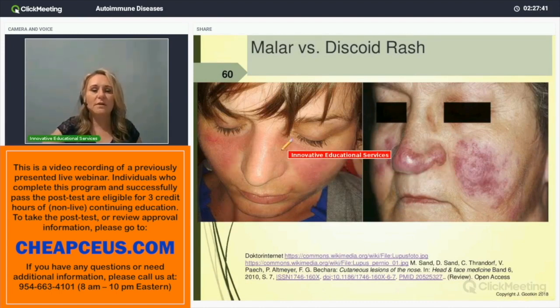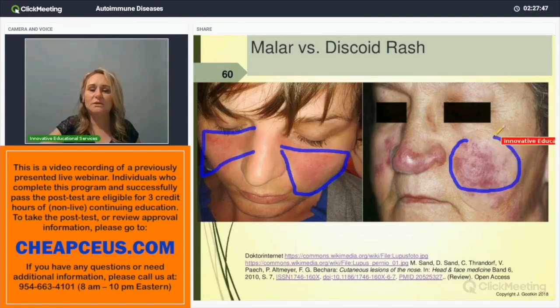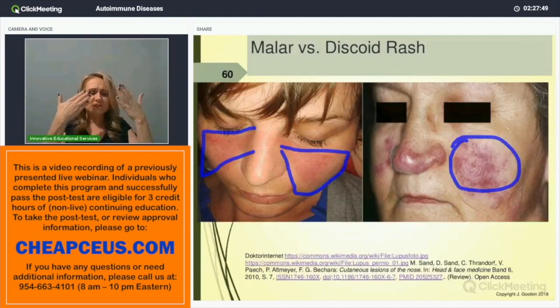This typical butterfly rash is a presentation that occurs with lupus, and then the discoid is on the right. These rashes occur related to the photosensitivity and the alteration in the endothelial layers of the cells. The discoid is actually more of a scarring that occurs. And so maybe even think about where you're placing this patient in the clinic.